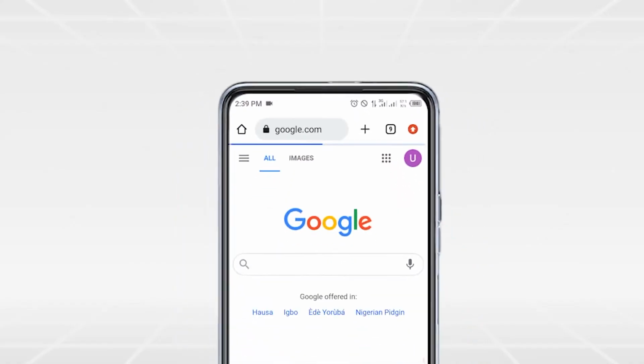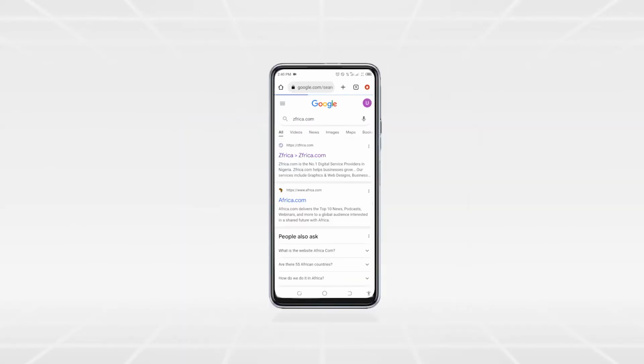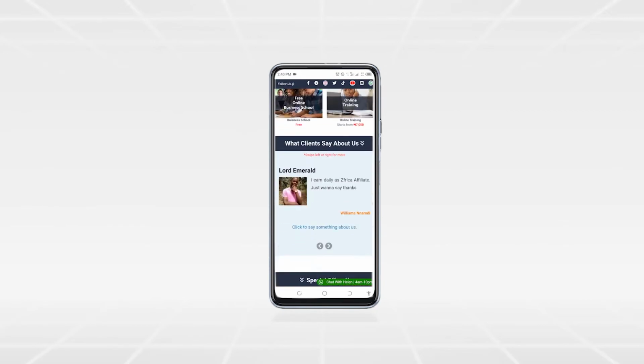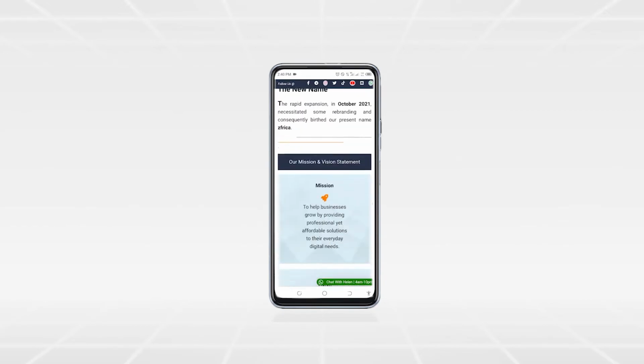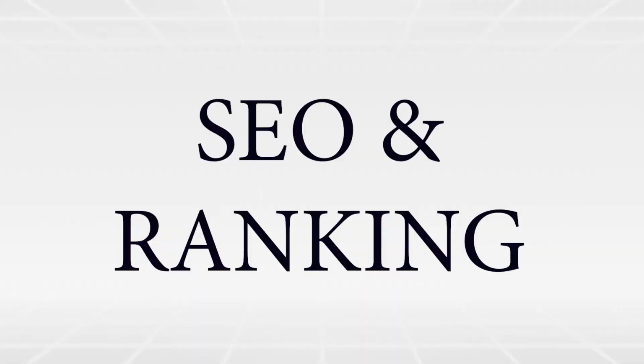Most businesses use .com, example, Google, Jumia, Zifrika, and so on. In fact, .com is the most widely used domain extension and is used mostly by commercial businesses. We have .org that is being used by organizations like non-governmental organizations. Net that is being used by networks. .gov by the government.